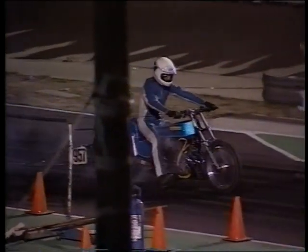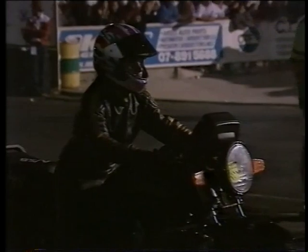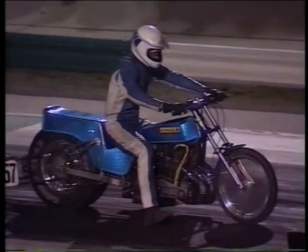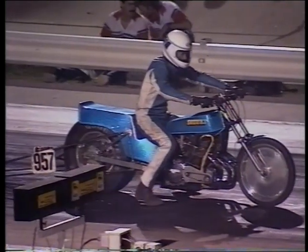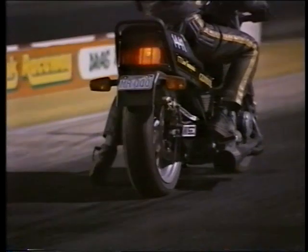Still we go with Competition Bike Eliminator. Andrew Wilson there from Tasmania. He's a very, very hard runner in A Street Bike. Won the Nationals last year in Ravenswood. He's the defender. And racing Gary Thomas on the Suzuki 1170 cc's. That's the beautiful blue Suzuki there, number 957. Gary Thomas, an engine builder by profession.